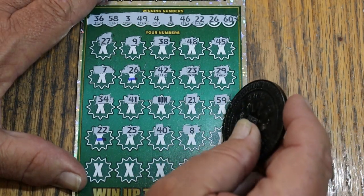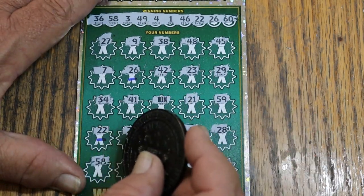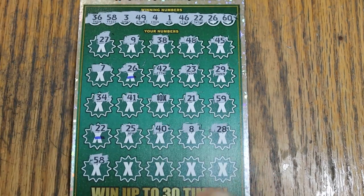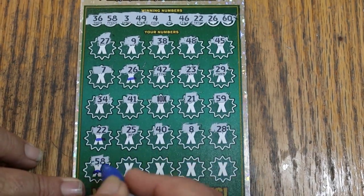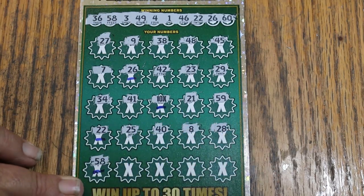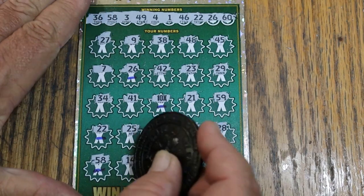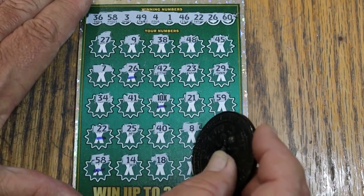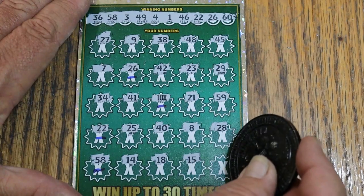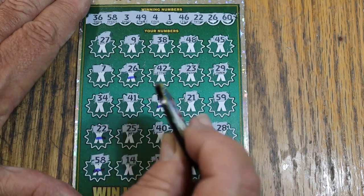40 and 8. And 28. And 58. Okay, there's another one. Either way, we're starting off with a win. And might as well, just to be consistent, mark the 10X as well. I really don't need to mark that one. 14. 18, my number 15, and 35. Okay, we'll get back to this.